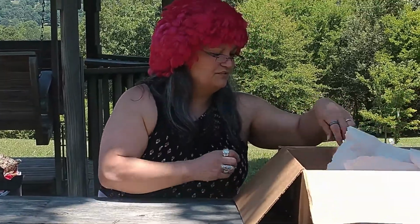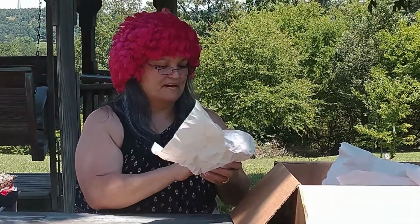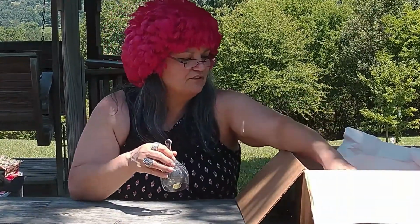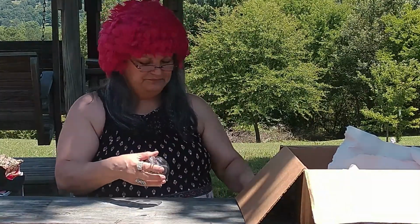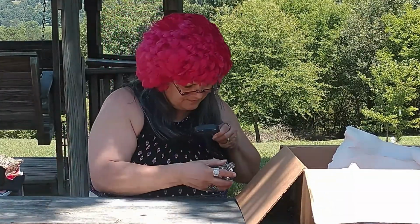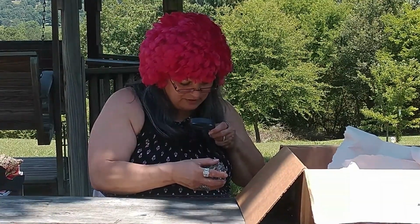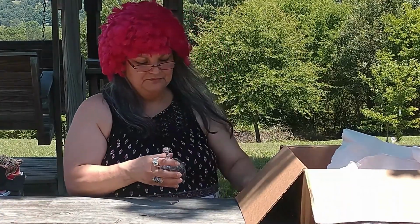Okay, now we've come to the bells. Let's see what we have here. Okay, first up is a crystal bell. This reads, full lead crystal, Atlantis, hand blown and cut, Block Cristal, Portugal.